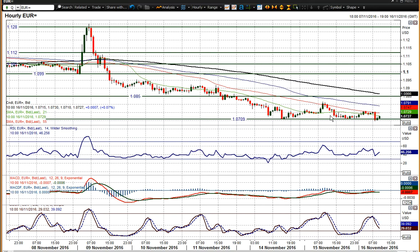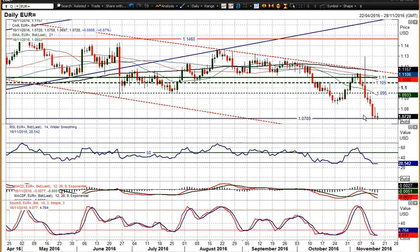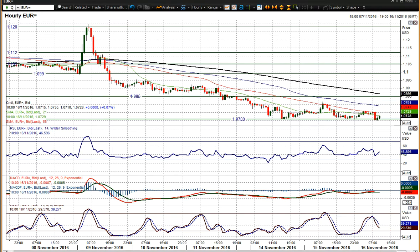3 days in a row now we've been testing this level. It is holding. You could argue that the momentum indicators on the hourly are not as bearish as they were. Certainly the RSI is now beginning to pick up from the mid-30s. The MACD line's more positive, but the stochastics have turned over again, which is not all that great. You've got today's rally high of 107.59, which is 107.60 really, and yesterday's rally high of 108.16. That 108.16 level is pretty much the key resistance now near term.